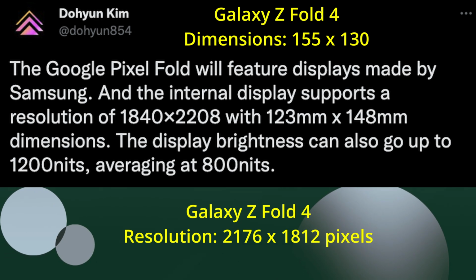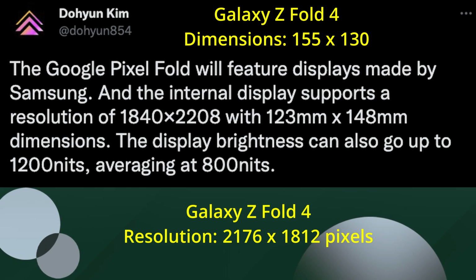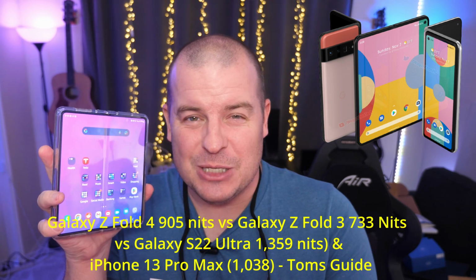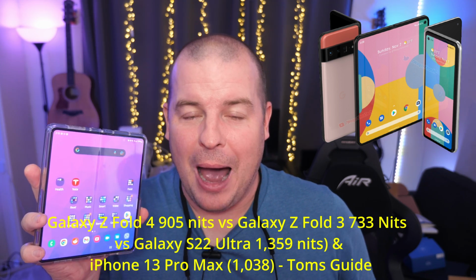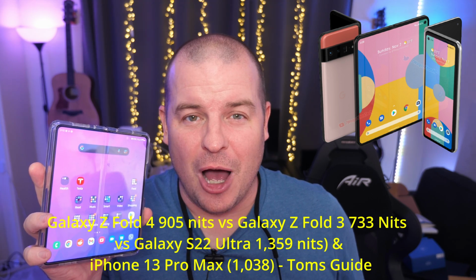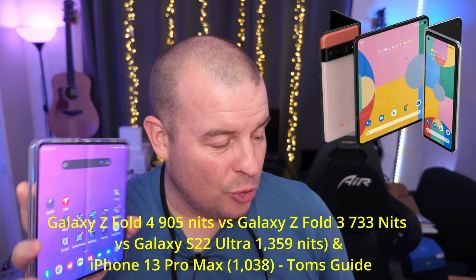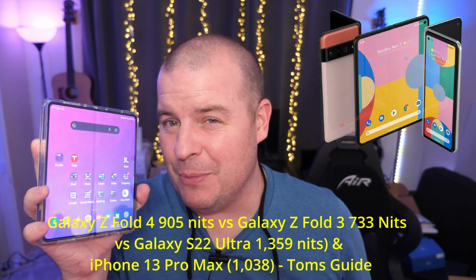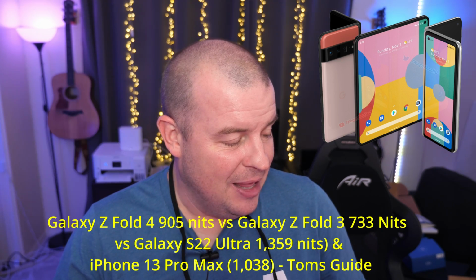So what does that mean for everything we are hearing about the Pixel Fold? Let's talk about the nits, the brightness. You're probably looking at something as bright as a Z Fold 4, maybe not, but somewhere in the ballpark at least. I would guess it's going to be higher than the Z Fold 3, but maybe not as bright as the Z Fold 4, maybe just as bright. Which is fine with me. It's obviously not the brightest display I've ever seen, but it's bright enough, and I'm pretty happy with that.